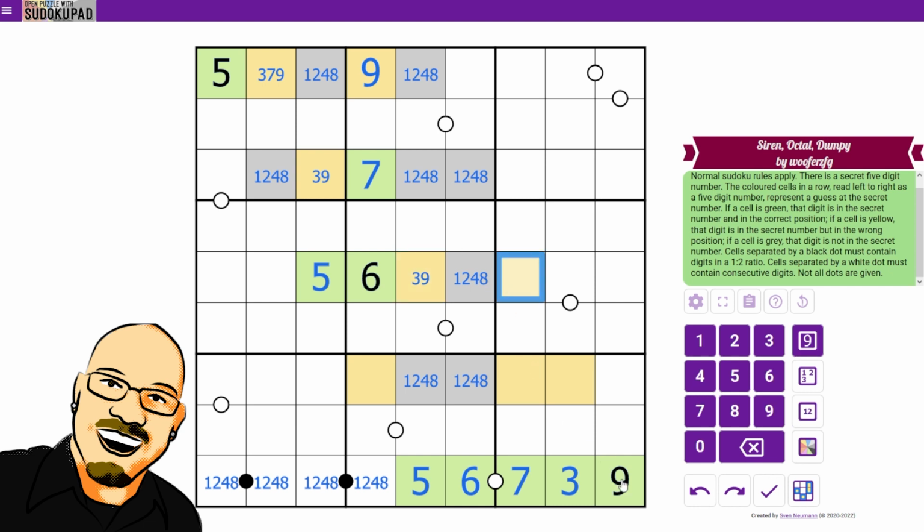Same here, cannot be the 9, must be in the rest of the puzzle. Cannot be 5, 6, cannot be 7 because of the Sudoku, must be a 3. We are able to fill in quite a bit of information right away. I hope I'm not going too fast for most people.